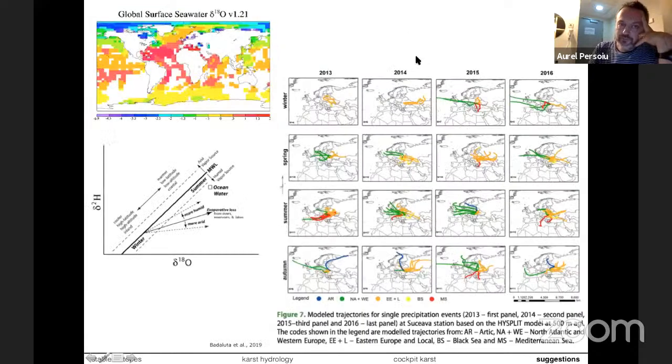But in addition to this, we can model the trajectories of every single precipitation event. And here I'm showing a study area in Romania. So Europe is here. And this is from 2013 to 2016, in winter, spring, summer and autumn. And you can see that in winter, between 2013 and 2016, there are quite large differences. In 2013 and 2014, most of the precipitation was locally recycled moisture, whereas in 2015 and 2016, we had mostly precipitation coming from the North Atlantic along these trajectories.